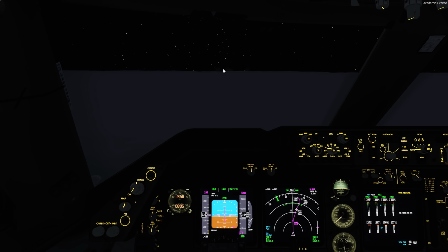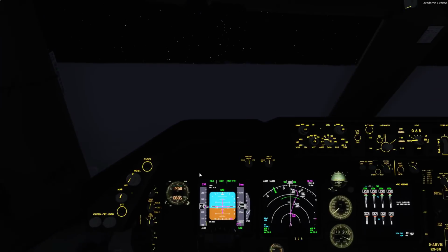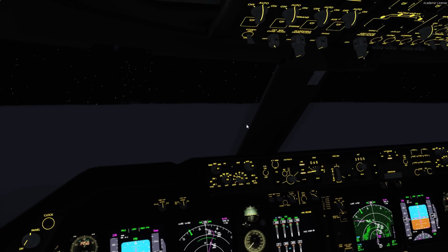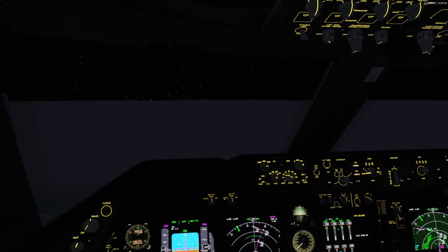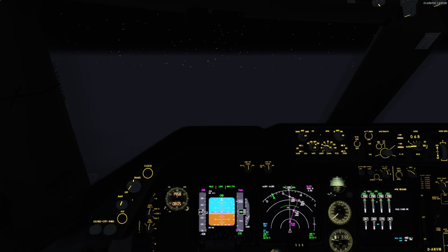So, I'm just going to get the lights on soon. But what I am going to do, I can't speak, get the seatbelt signs on. And lights can come on now. So yeah, we're a bit delayed. It is 8 hours actually of flying. We had quite a bit of headwind coming up, so it's a bit annoying.